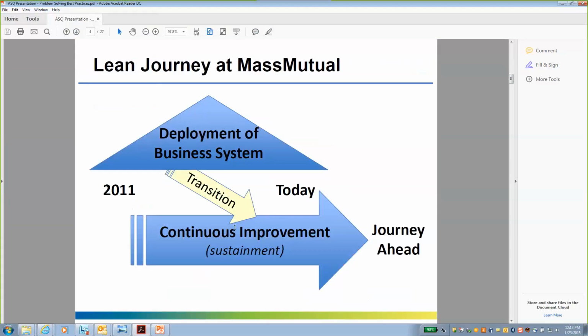So back at MassMutual, I'm only going to spend a minute on this, but MassMutual went on a lean transformation starting in 2011. And so it was a 5-year journey. You could argue they're still on it today. 11 waves of deployment, 5,000 employees, one team and organization at a time went through the deployment and then continued on into sustainment.